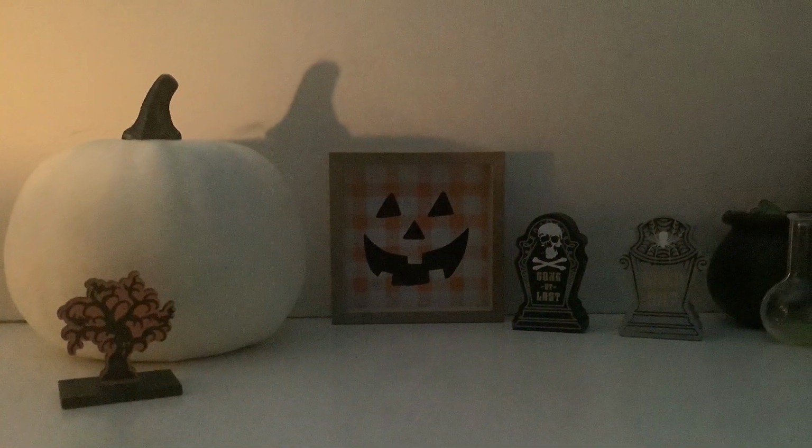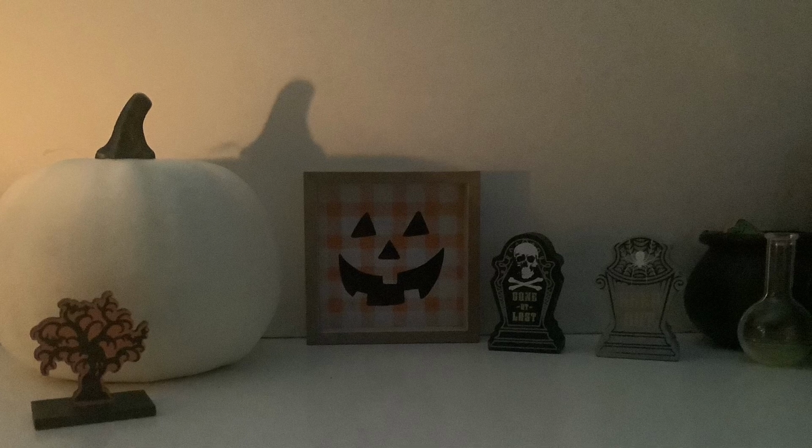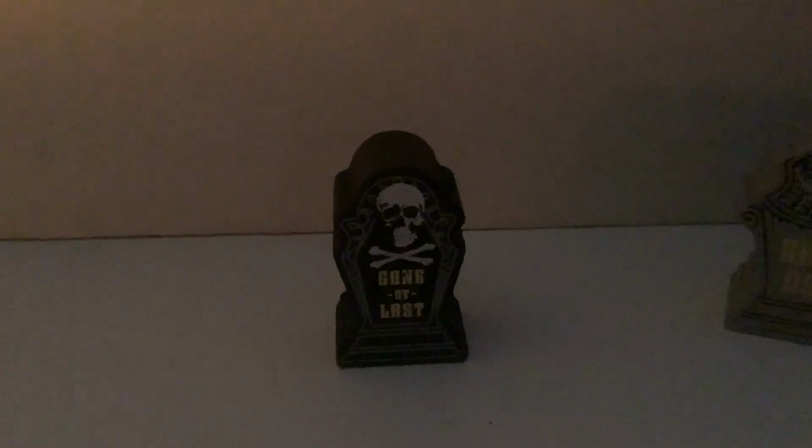Next, we have some fun finds. I got all of these at Target for $1, so here they are. First up, we have this little pumpkin that's framed. It's like a little frame with checkered orange and white patterns and a pumpkin inside. And then we have this tombstone. It's black, and it says "Gone at Last" on it with a skeleton head on the top. And it's just solid wood.